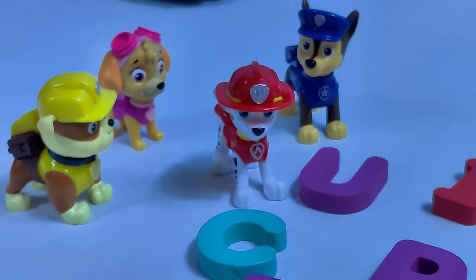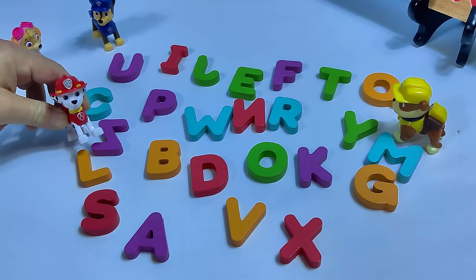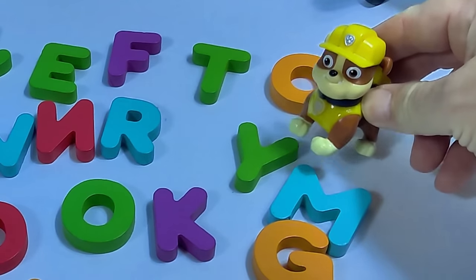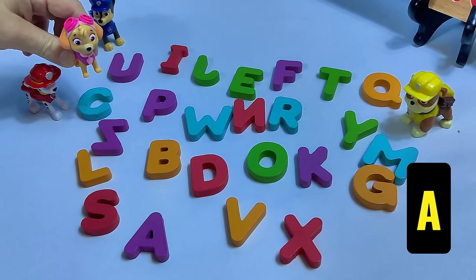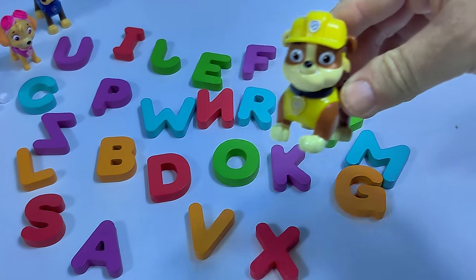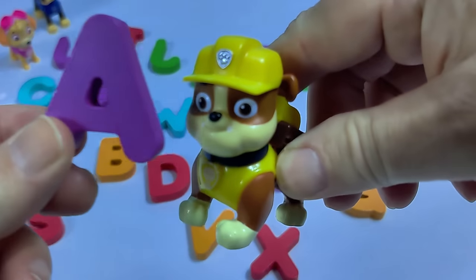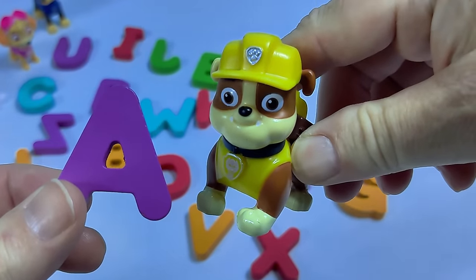Let's get to work. Okay, now that we've rounded up the letters, where do we start? What is the first letter in the alphabet again? That would be the letter A. It's like a tall tower with a line across. Oh, right. Do you see the letter A? That's right. This is the letter A. A is for apple.